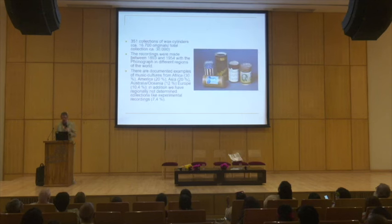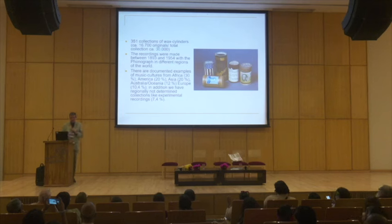So that means we have 351 sound collections of Beck cylinders. That means 16,700 original Beck cylinders. In total, we have a little more than 30,000, which means copies from other areas. And it's interesting to see how these were divided: 30% from Africa, the Americas 20%, Asia also 20%, and then Australia and Oceania 12%, and Europe 10%.